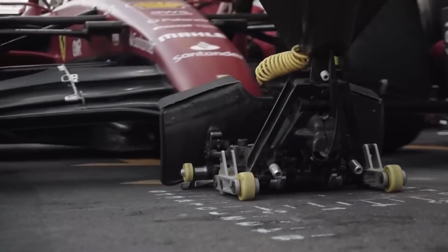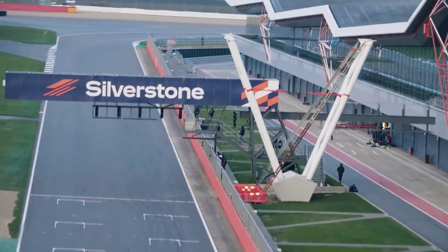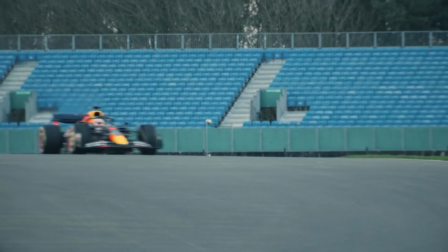And that's all there is to Ferrari's new updates. Do you think they took a lot of inspiration out of Red Bull's floor updates? Let us know in the comments below.